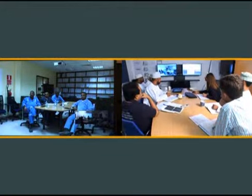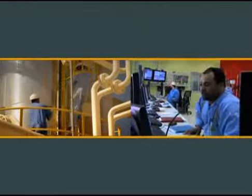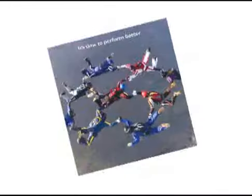PDO is working hard on the rollout of the next generation of collaborative work environments in the coast and the field. This will help us all to know sooner, decide faster, and perform better.